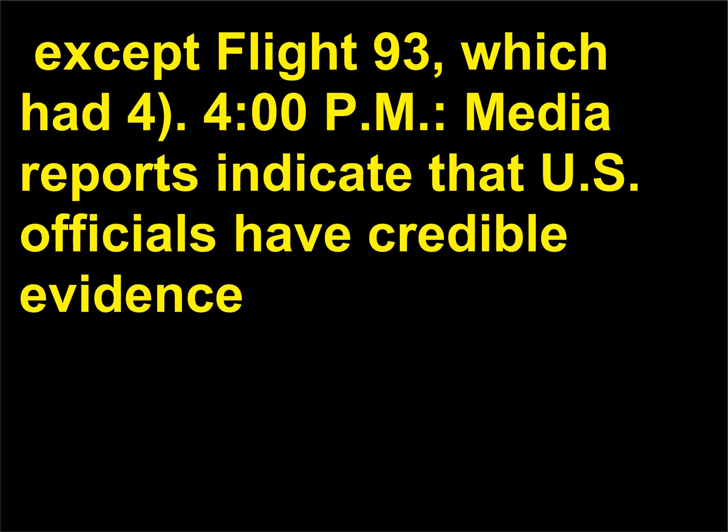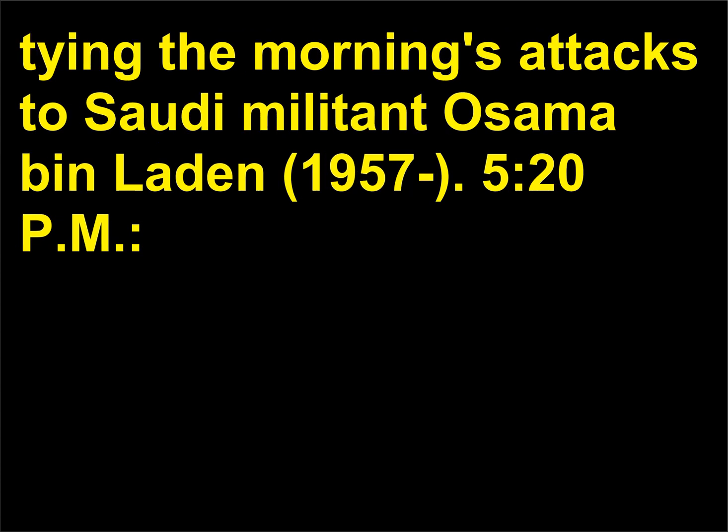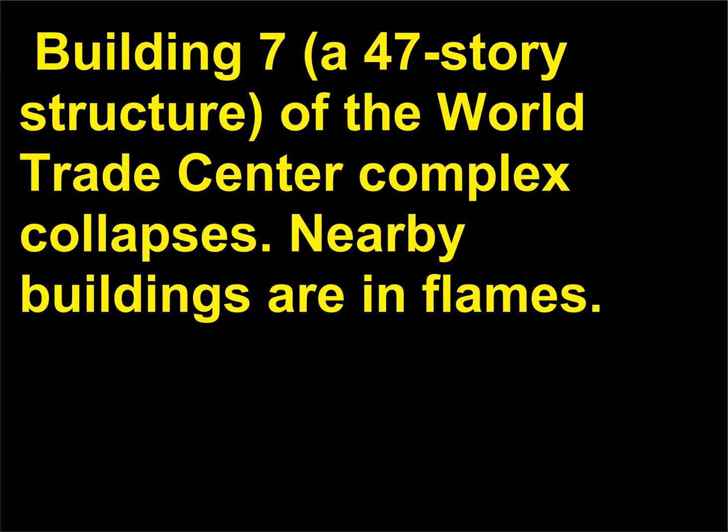except Flight 93, which had 4. 4 p.m., media reports indicate that U.S. officials have credible evidence tying the morning's attacks to Saudi militant Osama bin Laden. 5:20 p.m. Building 7, a 47-story structure of the World Trade Center complex, collapses. Nearby buildings are in flames.